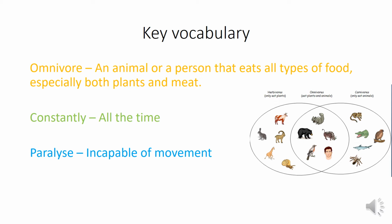My last word, my blue word. So we're thinking about omnivores, something constantly. I saw an underwater scene. I've got the word paralyze. I'd like you to read the definition for that. Now this word means basically that you stop moving. If you become paralyzed, it would mean that you are incapable, so you cannot move at all.